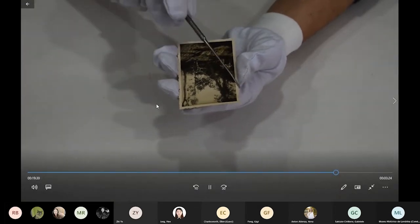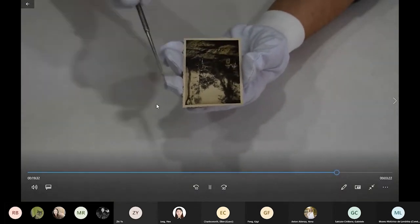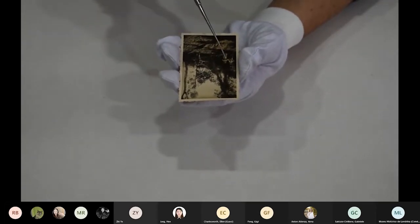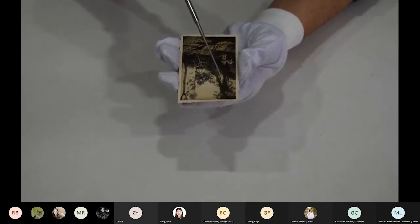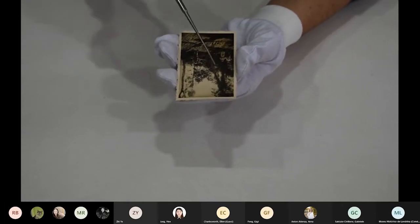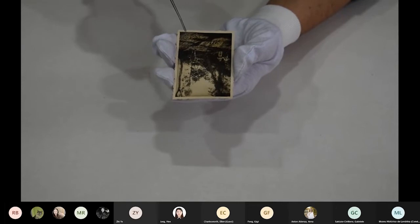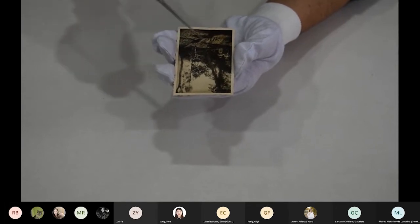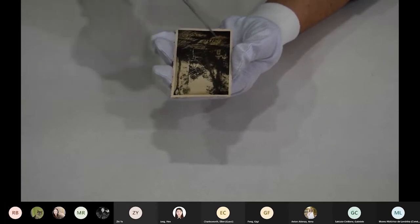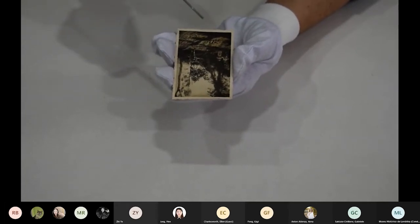Now we will show the cleaning of the photographic emulsion. This process demands caution because it's in the emulsion of the photograph that all the chemical reactions happen. In this step, it's important that the photograph is already scanned in case something damages the photograph, so the original photograph is already saved on the server. We will clean the white edges of the image itself.